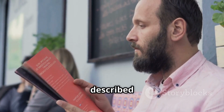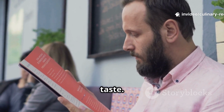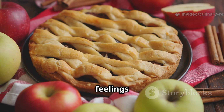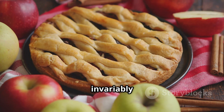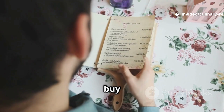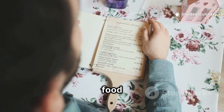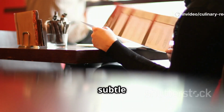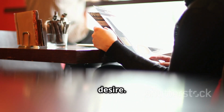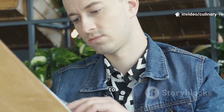The way items are described also plays a crucial role, shaping your perception of both value and taste. For example, descriptions like "Grandma's homemade apple pie" evoke feelings of nostalgia and comfort, and invariably sell more than a simple, plain apple pie listing. In many ways, we buy the story and the feeling associated with the food, just as much as we buy the food itself. By understanding these subtle tricks and techniques, you can empower yourself to order what you truly desire, instead of simply being led down a path towards the items the restaurant wants you to choose.